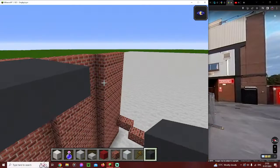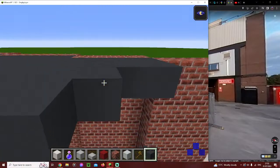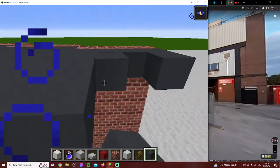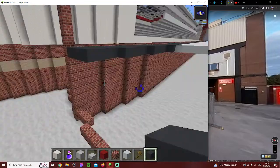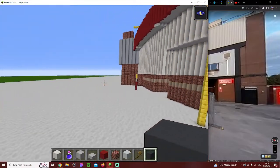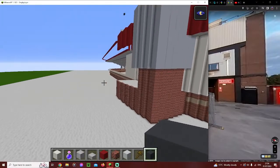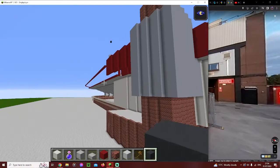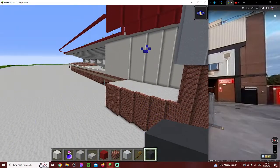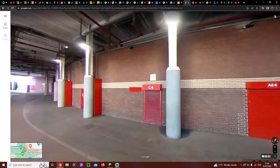The reason why I went looking underneath the stands is because I've seen, when people have been doing Old Trafford beforehand, they tend to leave the undersides sort of blank. So that's why I thought it might be an idea to see where the turnstiles are. And I think I can actually show you with the Stretford End. I think that was probably a better example that I could have showed you.